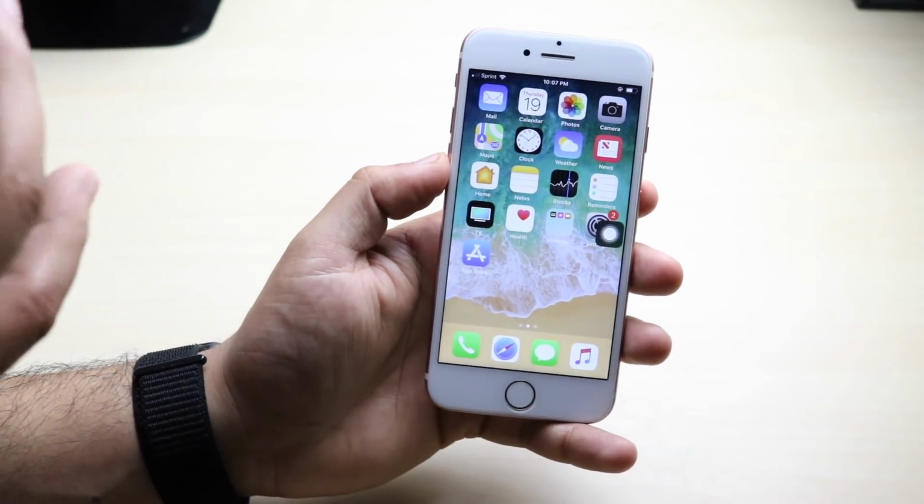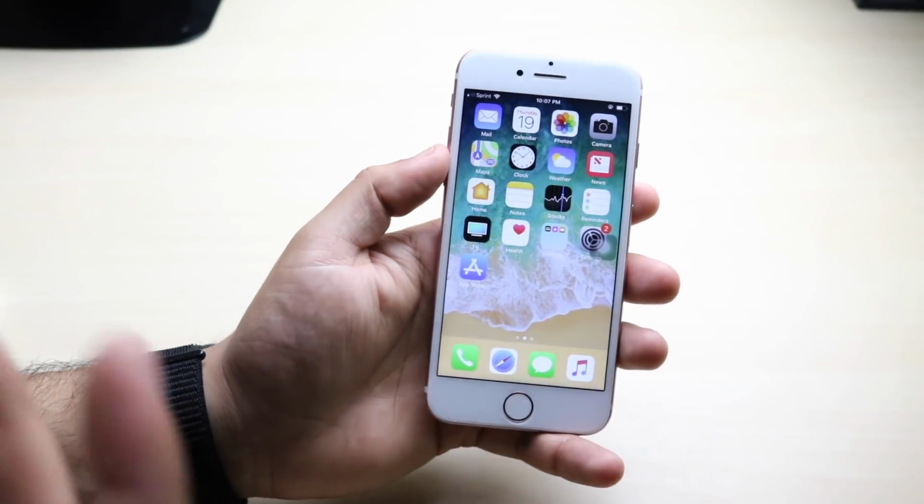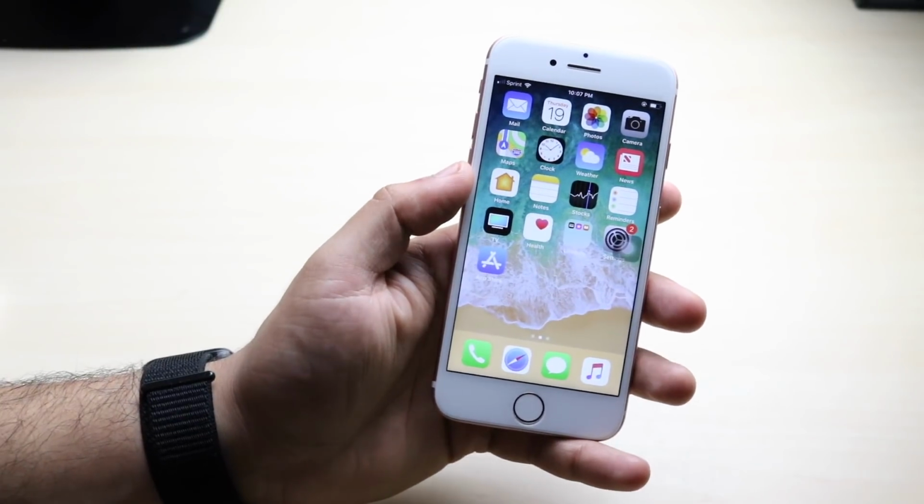So we're going to take a look at the top 5 reasons why to not pick up the iPhone 7 in 2018. And this might change later on, but this is how it's going to go.